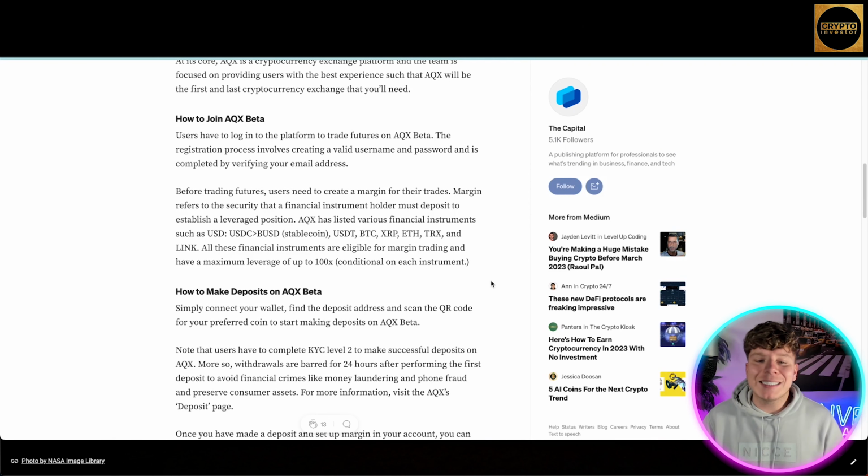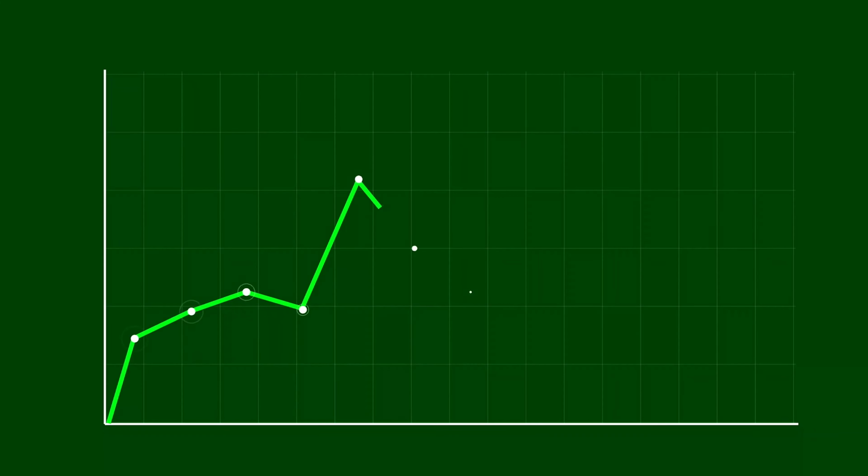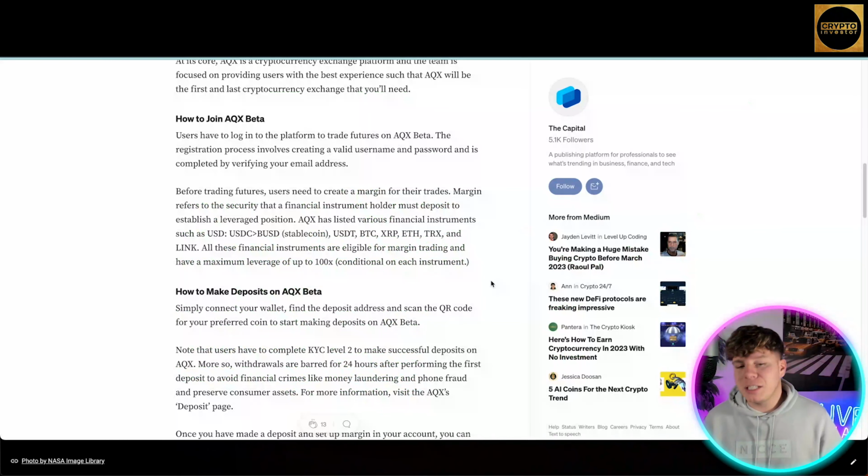So AQX has listed various financial instruments such as USD, USDC, BUSD, stablecoins, okay, all the way through to TRX and LINK. All these financial instruments are eligible for margin trade and have a maximum leverage of up to 100x. That's conditional on each instrument.